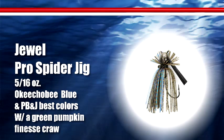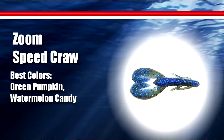In that clear water, you can catch them on Okeechobee Blue or Green Pumpkin Candy. You get in some of the dirtier, more stained water, Black and blue is going to be a better option. And I've been using the Speed Craw as a trailer. It seems like they want a little bit more movement, a little bit moving that water.